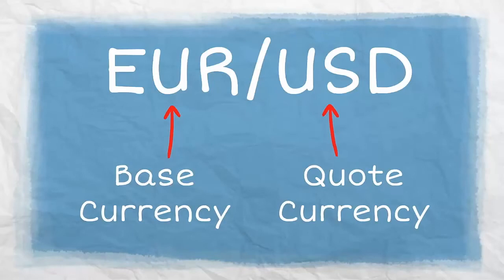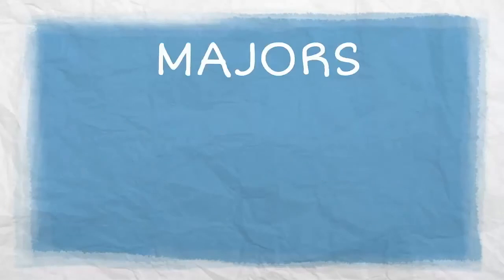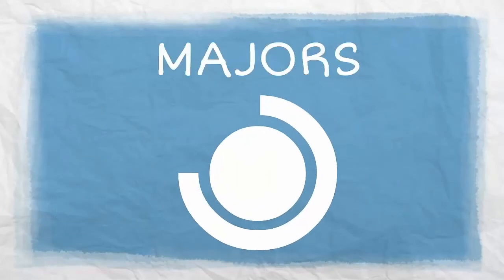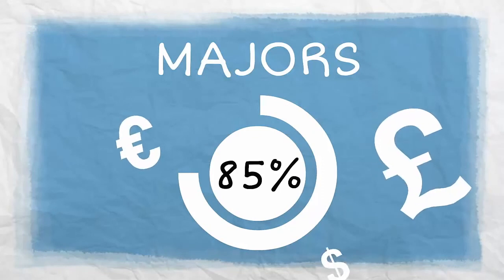Majors are the most commonly traded pairs, and these include the Euro-US dollar, US dollar-yen, sterling-US dollar, US dollar-Swiss franc, Aussie-US dollar, and US dollar-Canadian dollar. If you have noticed, the US dollar is always in a major currency pair. The majors make up about 85% of the Forex market, resulting in high liquidity, causing high trading volumes and volatility, creating multiple trading opportunities.